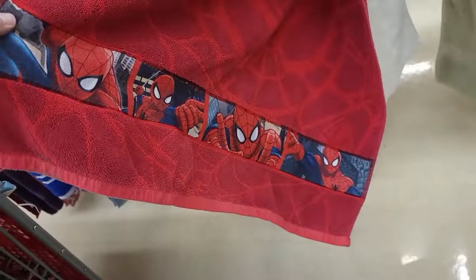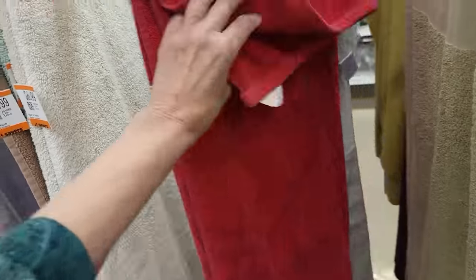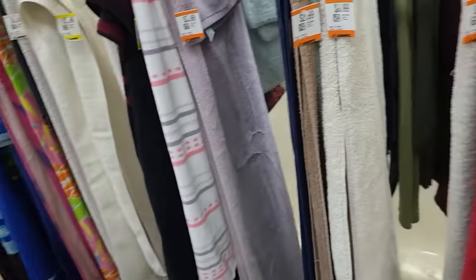And then we've got Spider-Man. We got the Spider-Man towel. He's really nice quality too. See, a Marvel? He's Spider-Man Marvel. Yeah. That's nice.